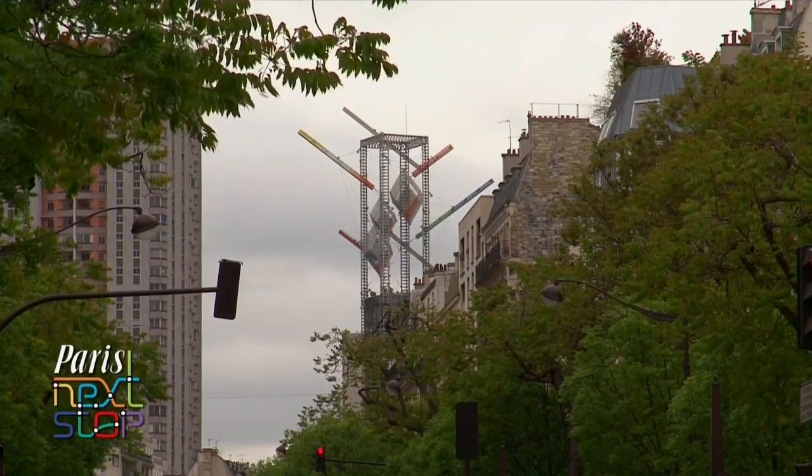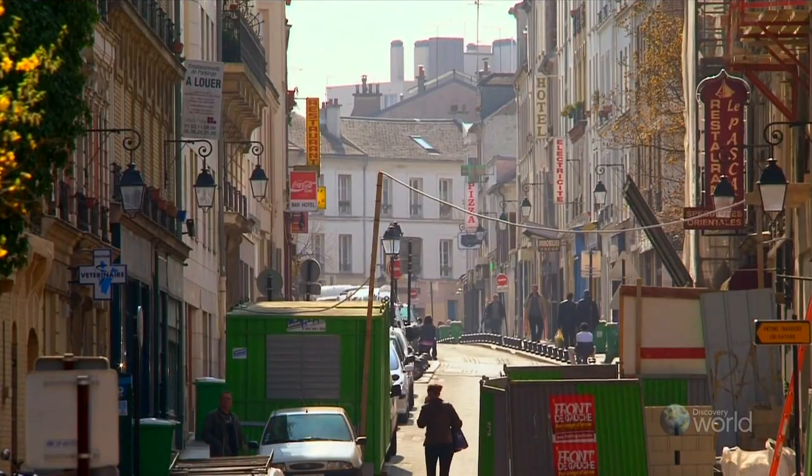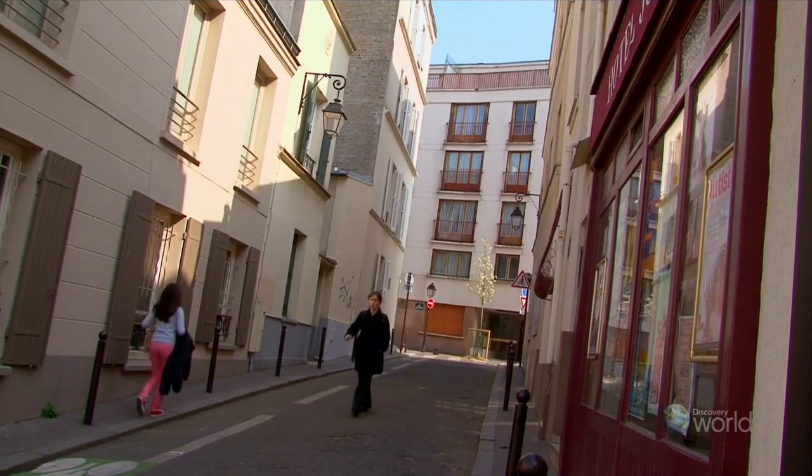We're in historic, exciting, mysterious Paris. We're exploring the city one metro stop at a time, and today we're walking through the streets around the Place d'Italie metro station, where there's lots to discover.